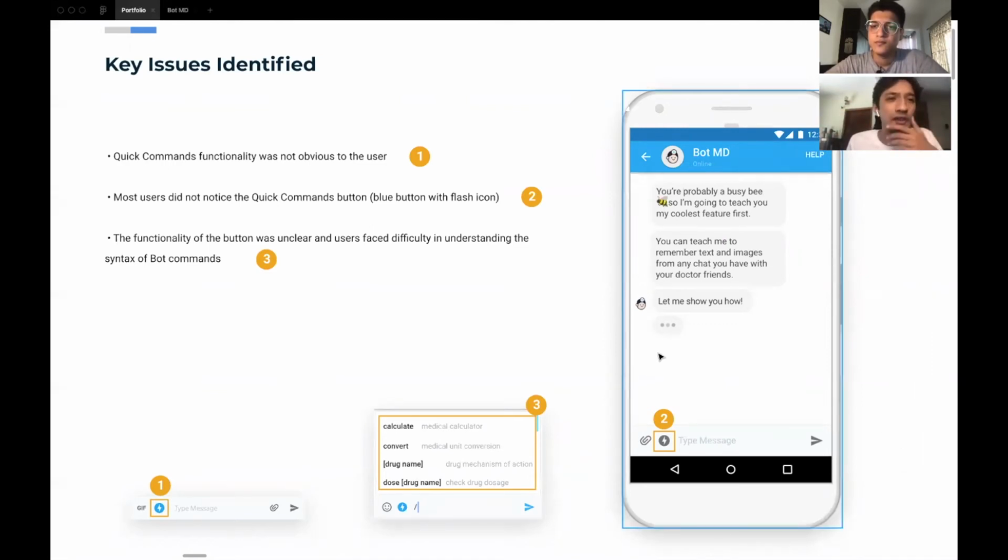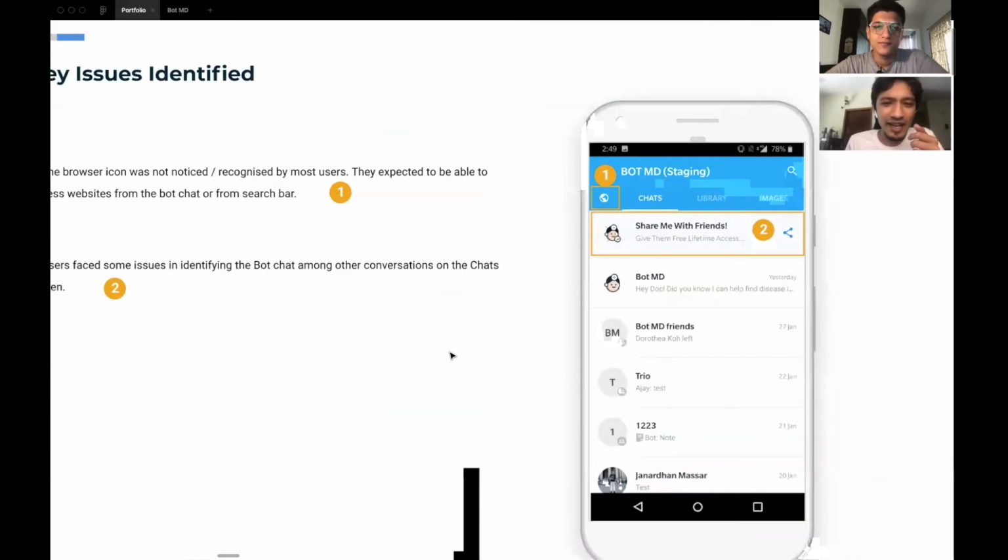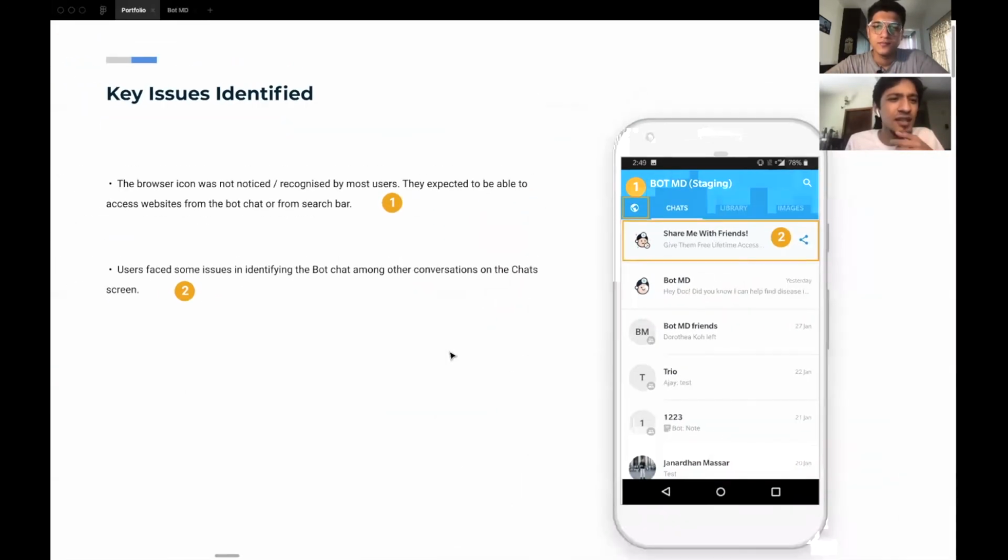But now there were certain difficulties that you could see. It was not obvious that there were quick commands. It was quite hidden, and they didn't understand what that button was. It looked like FB Messenger at that time. Some of them were saying the pattern. So with certain features like that, they could not recognize the ability to use the actual chatbot. Also, they thought it's one of the chats.